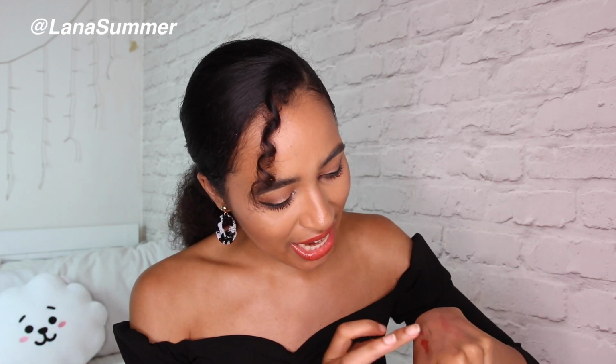This next product is a brand that I haven't spoken about yet. It is Pony Effect, and I was so excited to try a product from Pony Effect. I love Pony. I've been following her on Instagram for the longest time. This is the Favorite Fluid Lip Tint. Maybe I'm just not the biggest fan of lip tint. For a tint, it does more than what a tint should.